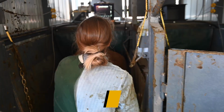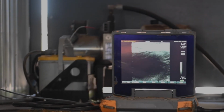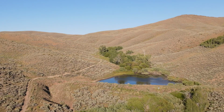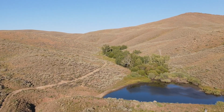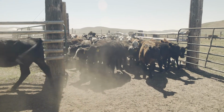So today what we're doing is we're getting pregnancy diagnosis on the cows, as well as body condition scores and body weights. And so we're interested in a variety of production aspects, including how the different nutrient environments. So range is a more nutrient limited environment than the irrigated system. And so we're trying to determine, is there an effect on pregnancy rates, body weights, growth rates of calves? Those are kind of some of the comparisons we're doing.